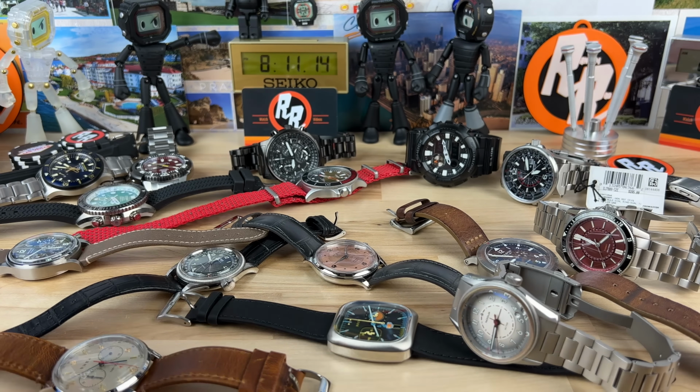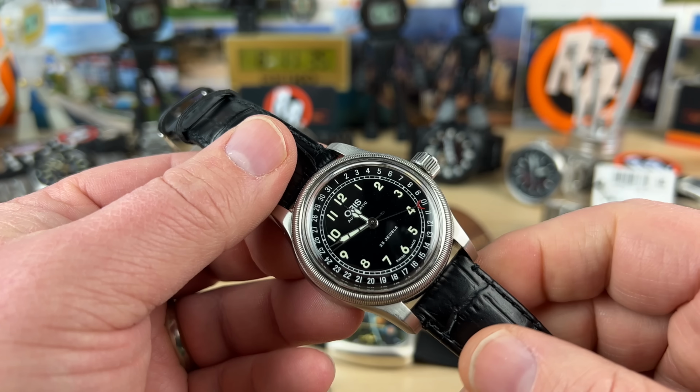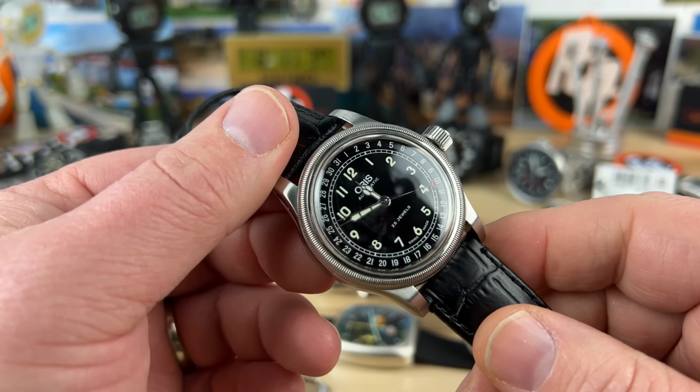Let's see. Next up, Oris. Big Crown, pointer date, display case back. This thing is also running flatline, plus minus zero. It is running perfect. On this alligator strap, it's a really nice, comfortable watch, and a little bit more of a traditional look to an Oris Big Crown pointer date.